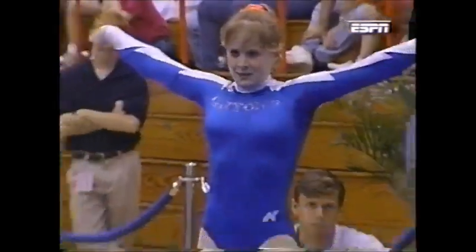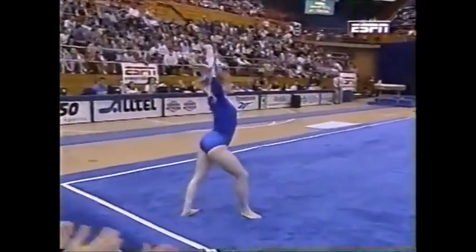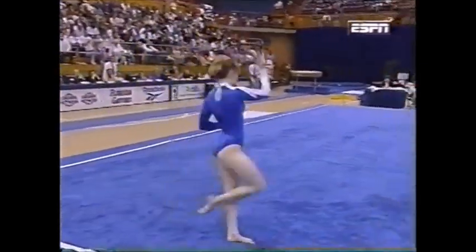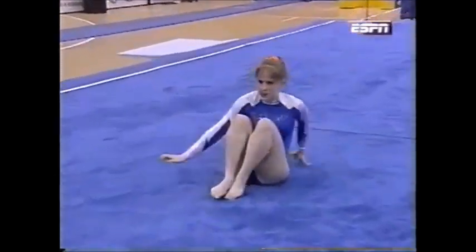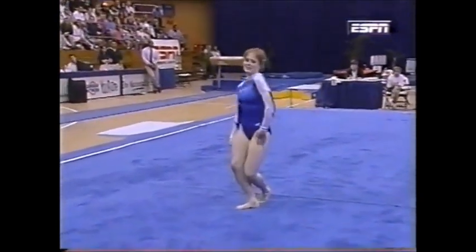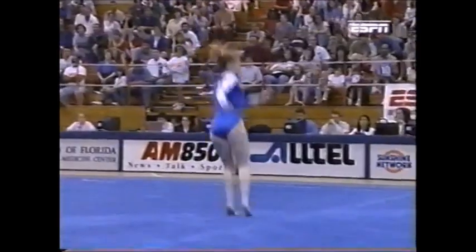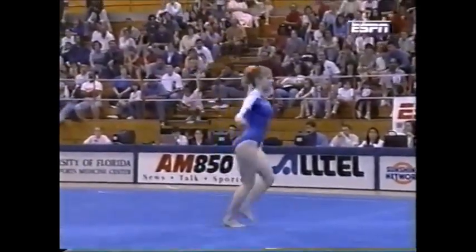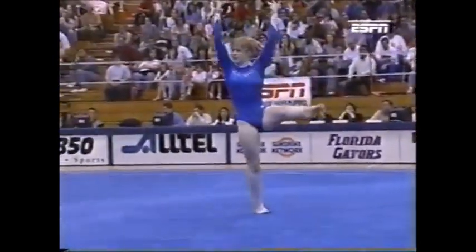Now remember, this is only her 2nd time competing at Florida on this event. Second pass, she does a double tuck. Looks like she's got it down for the 2nd time. I think she does. She looks like she's having fun out there. And she makes everything look so easy. She's really got a smoothness about her. Very nice. There she shows her flexibility.